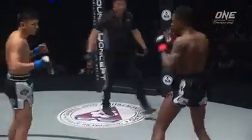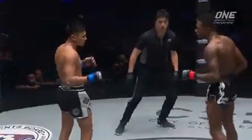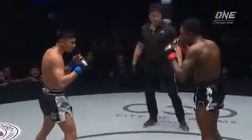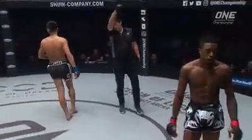High left roundhouse kick, tried to loop the shin around the back of the head. Final 10 seconds of this 2nd stanza. High kick to the face there from Brown. Fakes the right cross. Backs out of the way. Beautifully done. End of the 2nd. 1 more to go.